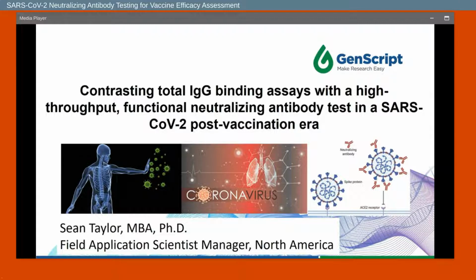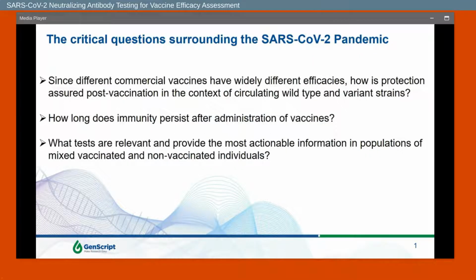And in this talk, we'll be exploring the key questions around the testing strategies implemented in a SARS-CoV-2 post-vaccination era with mixed populations of vaccinated and non-vaccinated individuals. So three main questions arise surrounding the current dynamic in the SARS-CoV-2 pandemic. And the first one is associated with just the vaccines themselves. They all have widely varying efficacies, so how is protection assured post-vaccination in the context of both the circulating wild type and also all the variant strains?